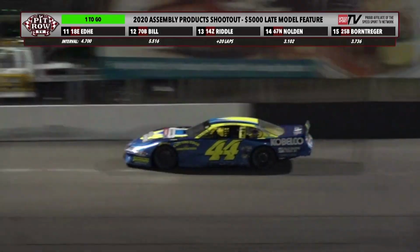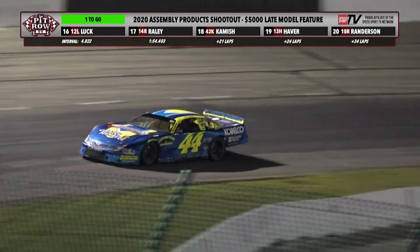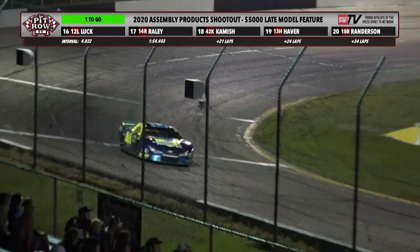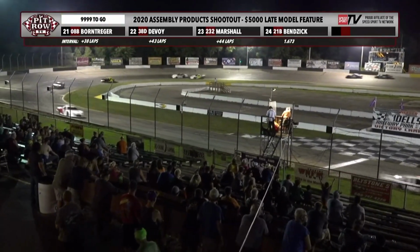Cruising around DRP like he's done so many times, but he'll be to the checkered flag. Ed Seligowski gonna toss it, 5K coming to the Quattro. Mike Litchfield with the win.